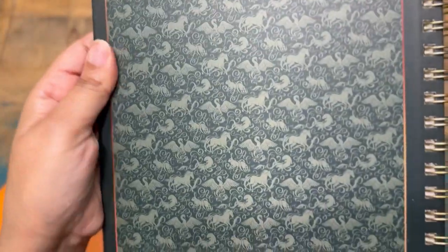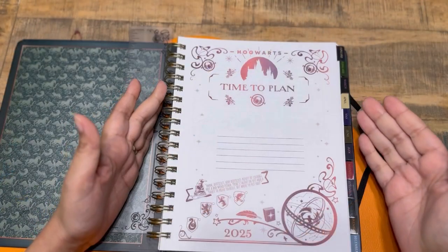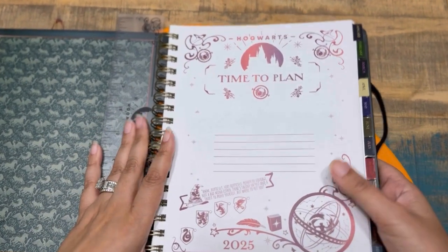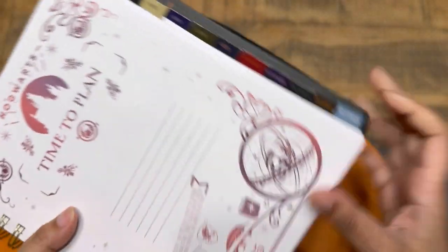The inside cover, you can see the little bit of the details there, and you receive it like this. This is an officially licensed product. Your name page says time to plan Hogwarts. You have a little quotes here, and 2025. So this is a calendar year planner, so it starts from January and goes through the end of December of next year.